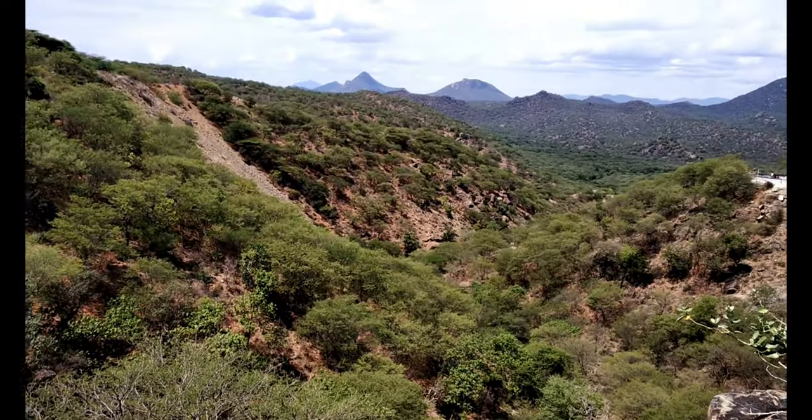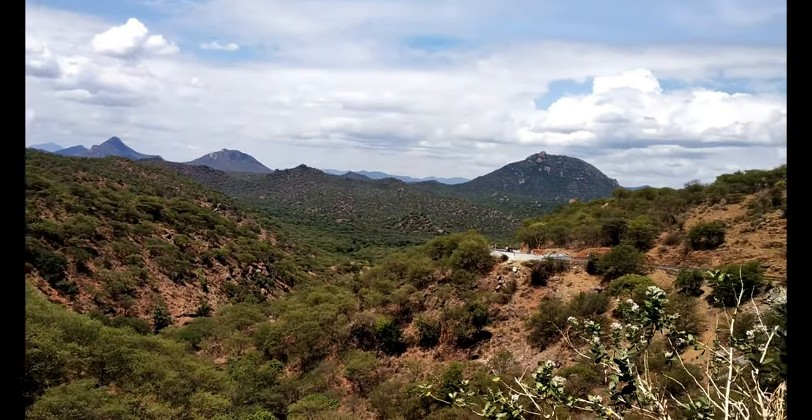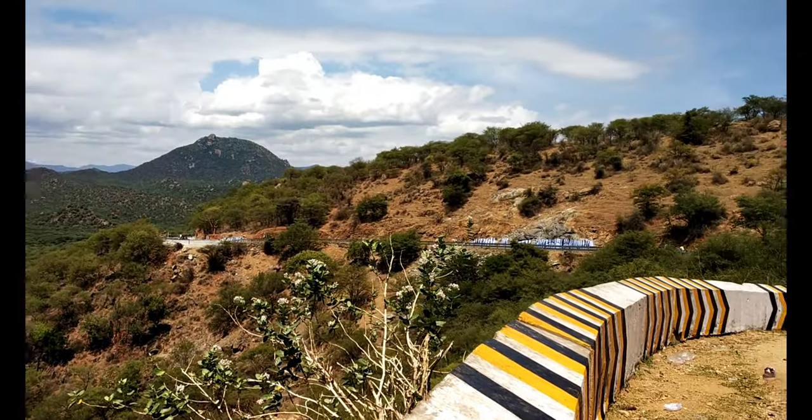See the view of this, it's very nice. It looks fully green and a little bit dry. Yeah, Shankar, are you enjoying? Yes, fully enjoying. This is a little bit scary because it's fully jungle area, forest area.